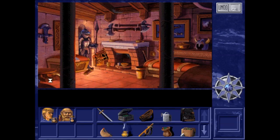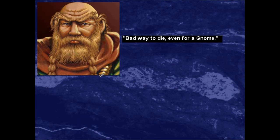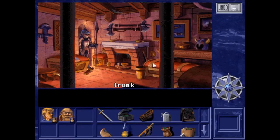Your arms got blasted off, and then you got blasted to death. The falling helm sets off yet another trap, opening a large hole in the floor. Bad way to die, even for a gnome, but I'm still super excited and glad that he's dead. And thus, Melirune has no more lines.